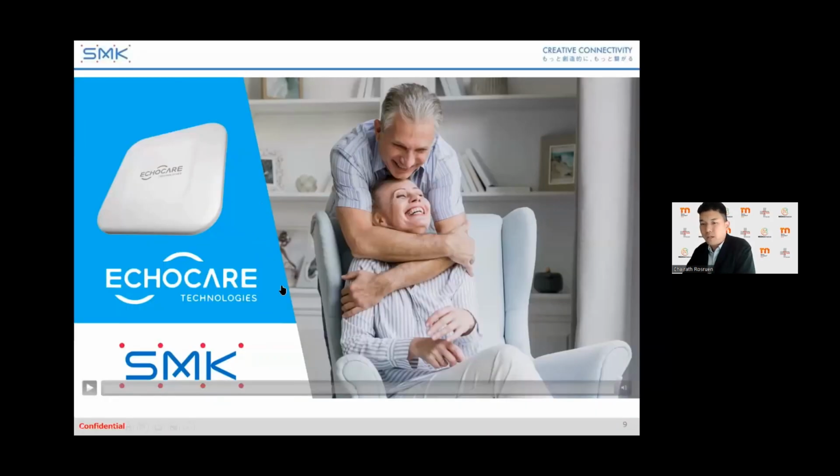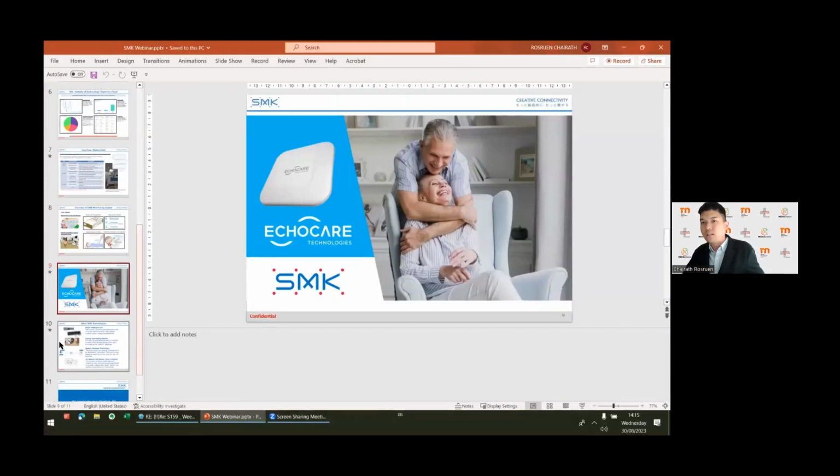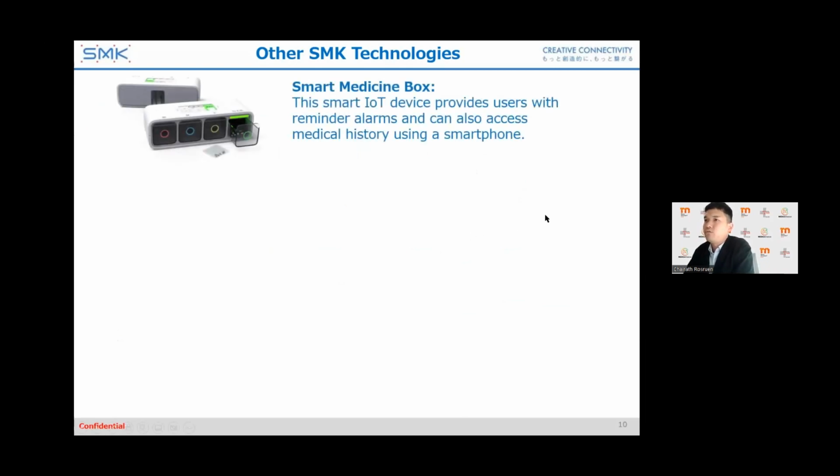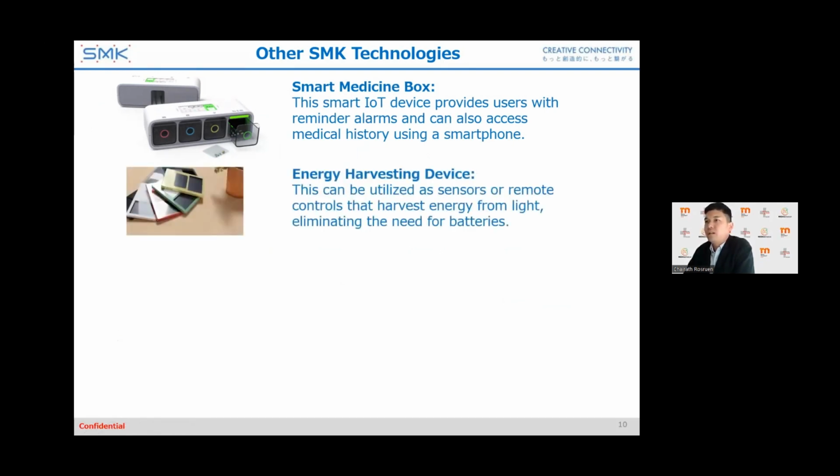And then for our company SMK Corporation, we also have other technology. So I would like to show briefly what other technology we have relating to healthcare. The first one is the smart medicine box. This smart IoT device provides users with reminder alarms. It can also access medical history using a smartphone. Next is the energy harvest device. This can be utilized as a sensor or remote control that harvests energy from light, eliminating the need for a battery. So basically, this device does not need any battery. It's just using the energy from the light source.